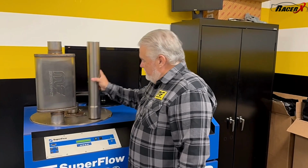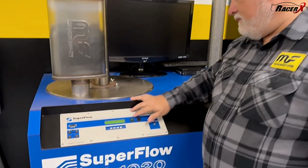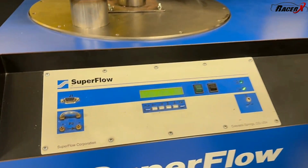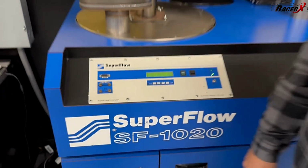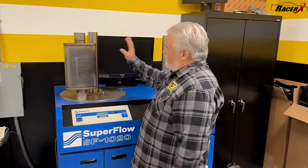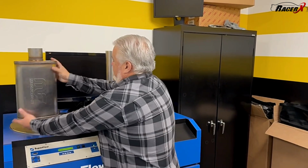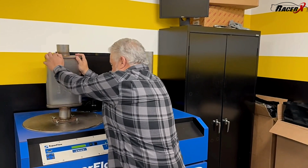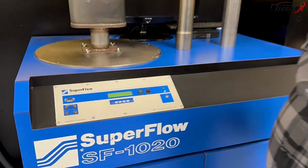Yeah, absolutely. So we're going to go ahead and put this on the flow bench. All right. And fire it up. Let's see. All right. We got our baseline. That's our straight 3-inch tube. And next we're going to show what it does with the muffler. So we'll get these swapped out. Yeah. So we saw like 662, something like that. Right at peak, yes. Yeah. All right. And we'll see what this does now.